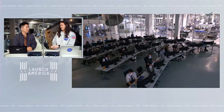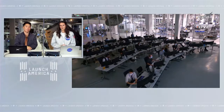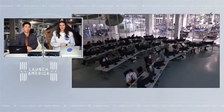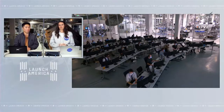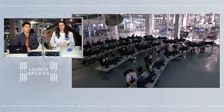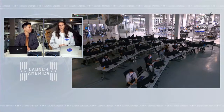And speaking of recovery, that leads into a Launch America question that we have. Do any medical checkups happen after the return of Crew One back on Earth? Yes, that's actually the first thing that happens once Crew One returns and is hoisted onto the ship. The first person inside the hatch will be a medical doctor that speaks with the crew and lets them know how they're feeling ahead of egress, or being taken out of the vehicle. And as soon as that happens, they'll be moved in for some further medical checks ahead of being flown back on a helicopter to shore in Florida. So that'll be the first thing that happens. Safety of our crew and their health is our priority.